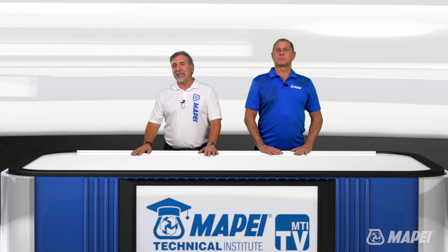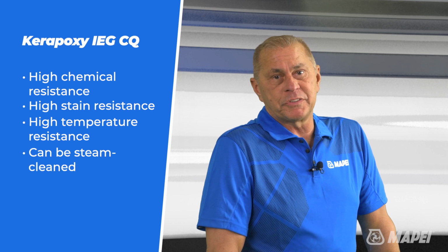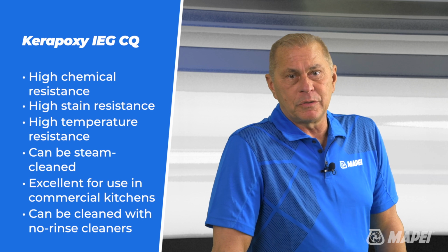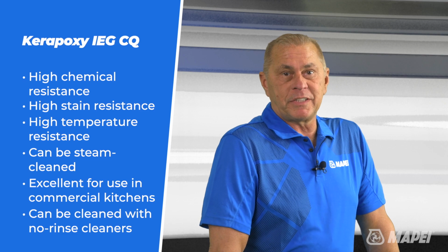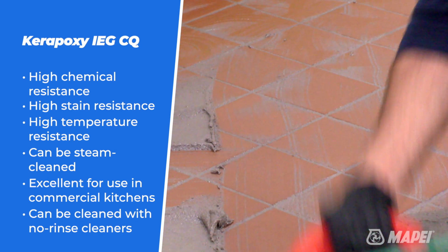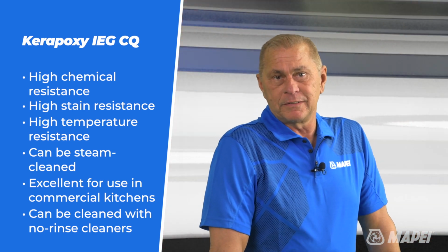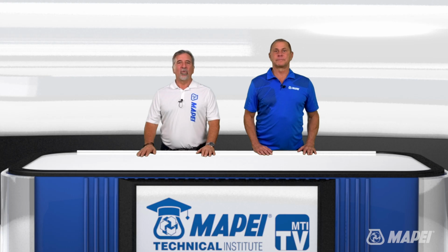And Kerapoxy IEC CQ is an industrial grade epoxy grout. Correct, Sam. MAPEI's chemically resistant industrial grade epoxy grout is Kerapoxy IEC CQ. It features high chemical and stain resistance and high temperature resistance. It can even be steam cleaned. Kerapoxy IEC CQ is perfect for use in commercial kitchens, meat packing plants, and in any institutional or commercial floor that requires daily industrial cleaning. Other grouts would deteriorate over time in the presence of fatty acids from commercial fryers in combination with the use of non-rinse enzymatic cleaners. Whoa, Dave, you've given us a lot of information about MAPEI grouts.